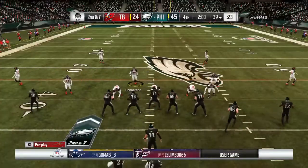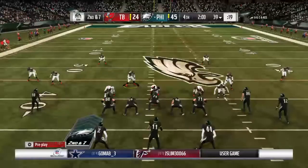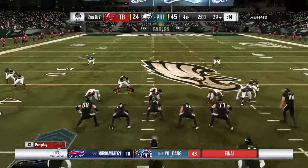Shorty. Tight end right. Watch tight. Tight end right. Forward, Tokyo. Grade 57. Watch the edge.